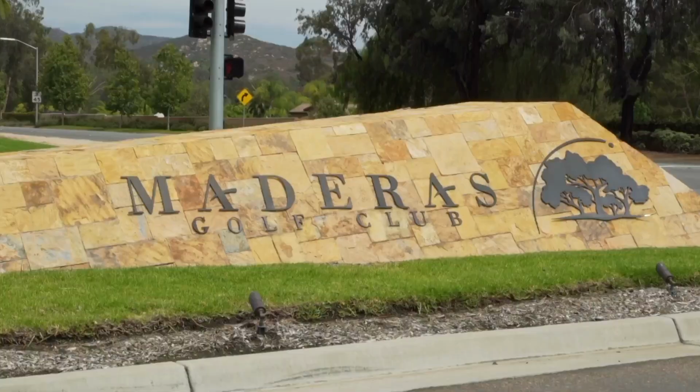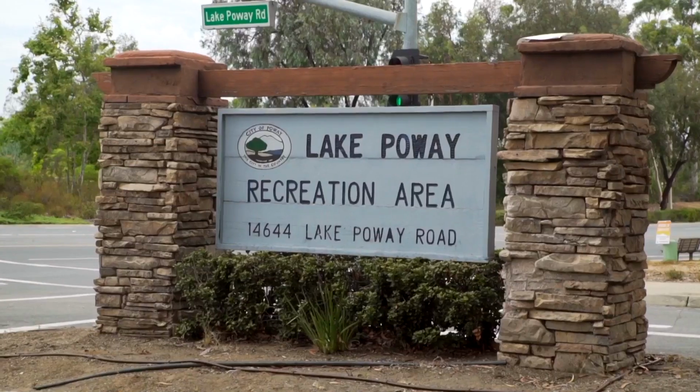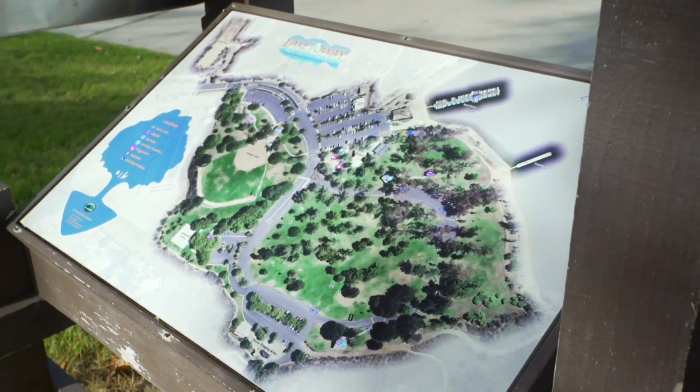And you're feeling as if you're on your own little slice of heaven over here, but yet you're close to everything. You're close to the Poway High School, you're close to the Madeiras Country Club. So you've got a lot of features and distances that are very short, but yet you feel like you're just away on your own peninsula.